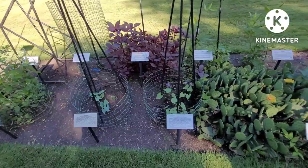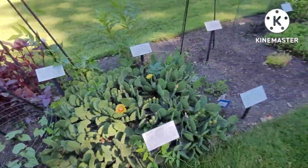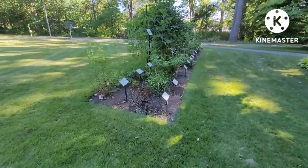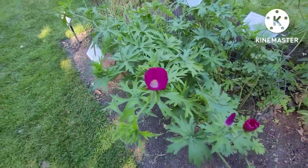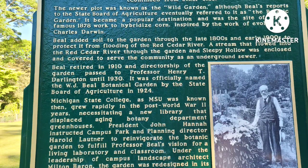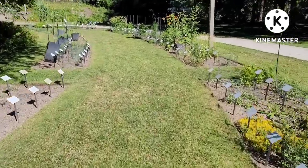Don't want in my garden. Have little cactuses. No, it's good. I like it. I'm more curious.